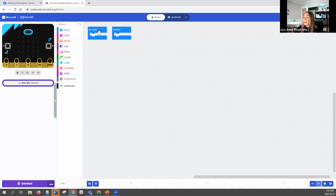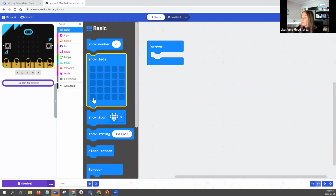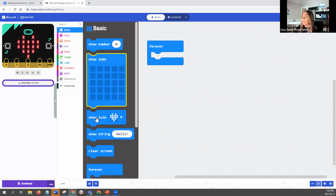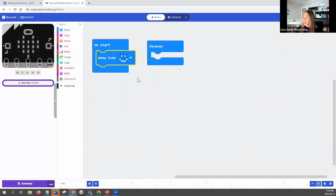So today we're going to be using this start block. So I'm going to make my code bigger. On the bottom right-hand side, you can see my screen. It's making it a little bit bigger there. Okay, so we're going to make it so when the program starts, so as soon as we power up our microbit, it's going to have a little smile up there. So I'm going to go to basic, and then show icon. In the pull down menu, I chose a little happy face, so that as soon as our microbit is powered on, the happy face will appear.